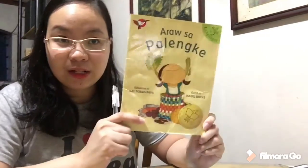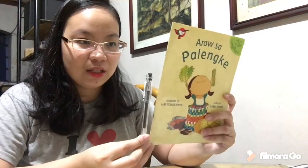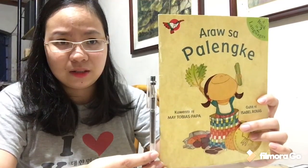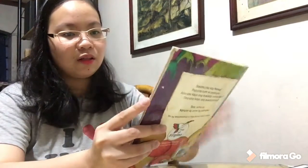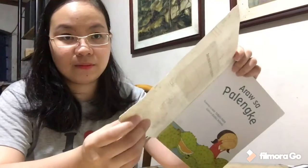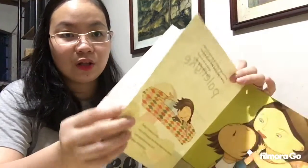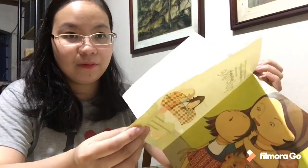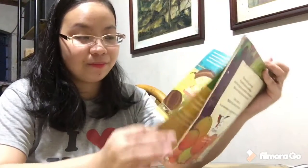So first, let's have Araw sa Palengke. It's bigger than a pen, of course. See? Alright. And the material is a board, only a board. So this one is thin with glossy kind of paper. This kind of book you cannot give to your toddlers, but you can read to them, definitely.